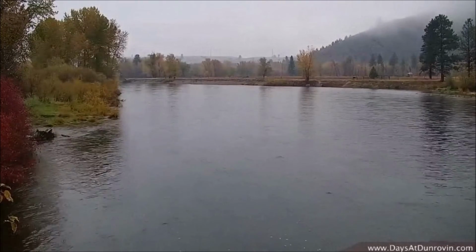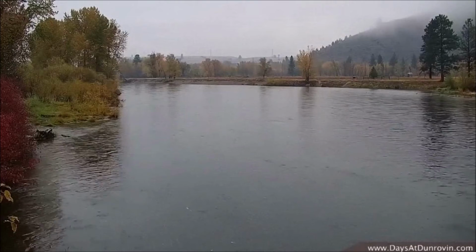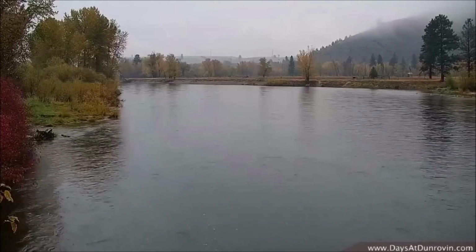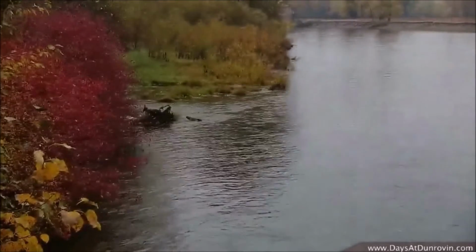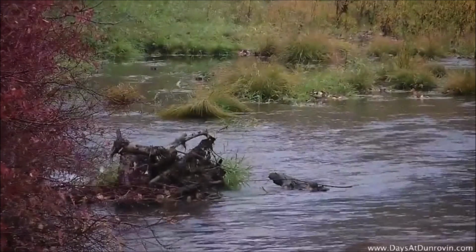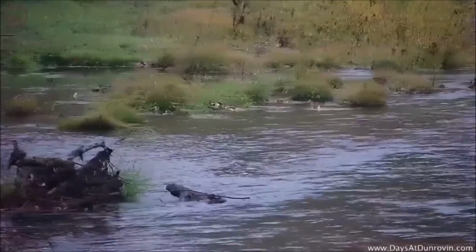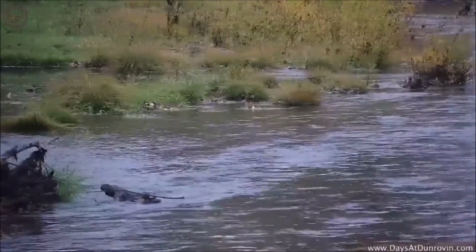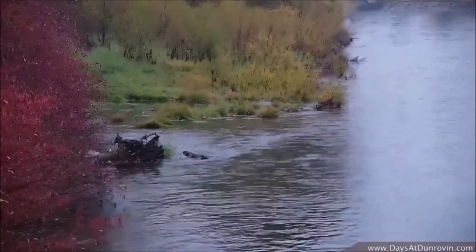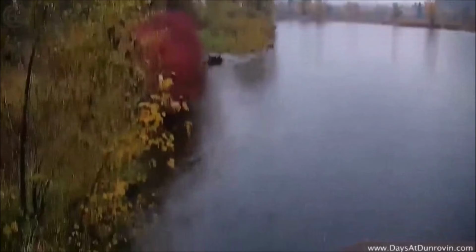And this is the Bitterroot River. It runs from south to north and flows into the Clark Fork River eventually. We were looking at that beaver earlier this morning right in this area here, and it was grabbing some grasses and all kinds of stuff right in this area. But no sign of the beaver right now. Let's see if we can go around to the other side and catch the beaver over there.